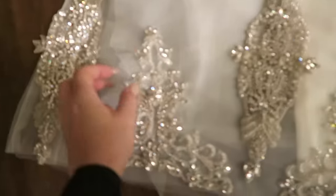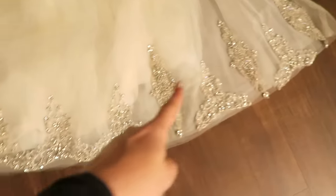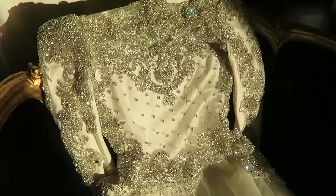Ta-da! We're also going to decorate the bottom of the skirt, so just lay them next to each other one by one, gluing different pieces to create kind of a little bit of dimension. Glue those down again with the E6000 glue, and voila! The bottom of your skirt is fanciful too. Till it's all glued on, you can see it looks so glittery and sparkly, oh my god!